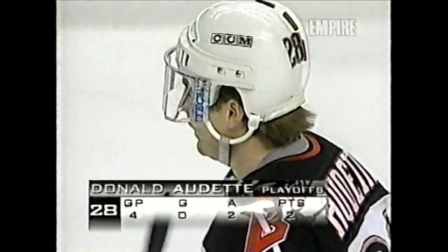Now Donald Audette needs to get scoring to be effective for Buffalo. And he has had some excellent chances. He had a great chance early in this game. He had a couple of good chances in Ottawa but did not score. And when the goal scorers are getting chances, that's a good sign.